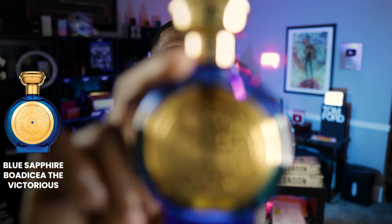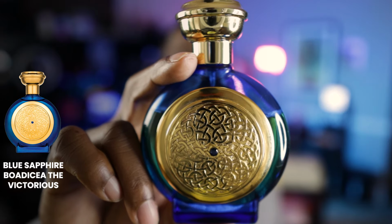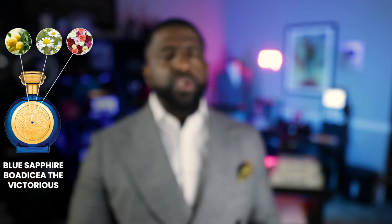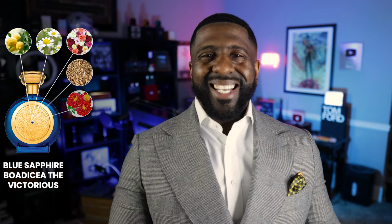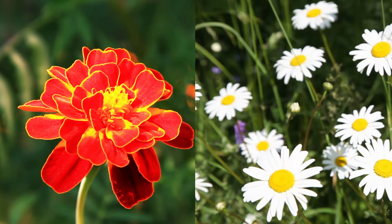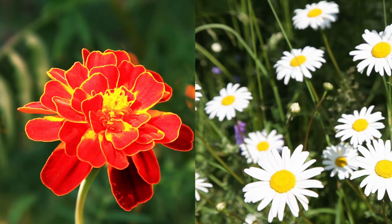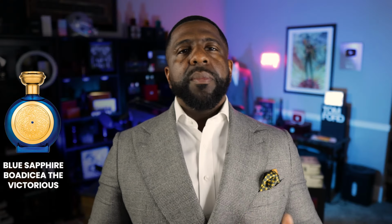Now, the first fragrance up on the list is from the brand of BowTie Victorious, and I have said before, this could potentially, probably, might be my favorite fragrance in my entire collection. And this one is called Blue Sapphire. Blue Sapphire. This is lemon, chamomile, rose, oud, and tagettes. Now, the tagettes and the chamomile give this nice kind of herbal nuance to this fragrance, and it just works perfectly in harmony with this lemon note.